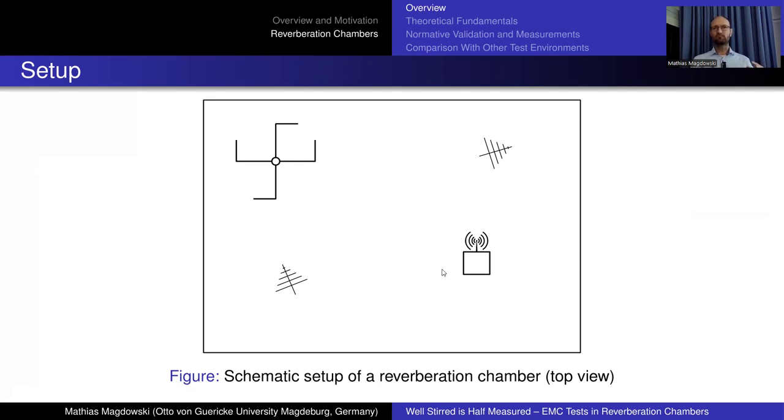So the idea is, like in the saying, if the prophet cannot go to the mountain, the mountain needs to go to the prophet. You leave your equipment under test in place, and you move the field around. Moving the field around works with a large metallic object with metallic pellets attached to it. The waves are also reflected at this metallic object. If we rotate this, we change the reflection of the waves, and we change the standing wave pattern inside this cavity resonator.